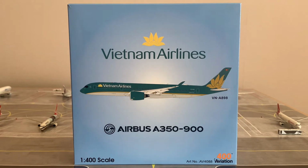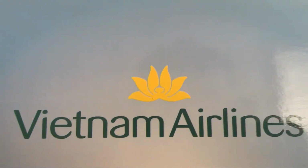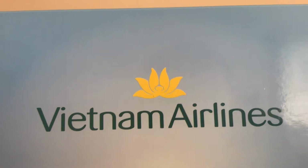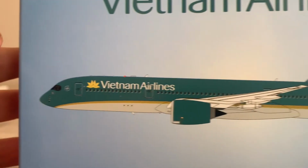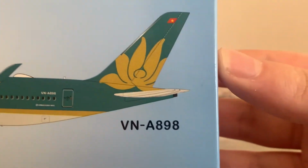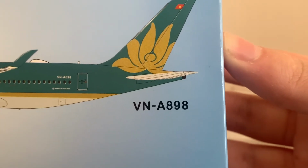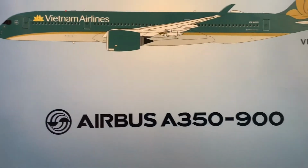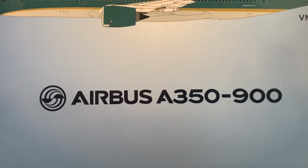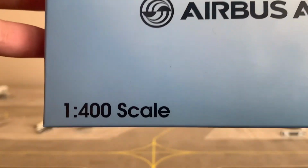So with that information out of the way, let's go ahead and check out the box. So here on this box, we've got the Vietnam Airlines logo. We've got the 2D rendering of the aircraft, very nice livery of Vietnam Airlines. And of course we've got the registration here, Victor November Alpha 898. Here we have the Airbus A350-900 titles in the Airbus font, very nice. This aircraft is in 1:100 scale.